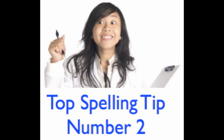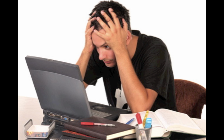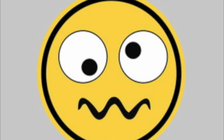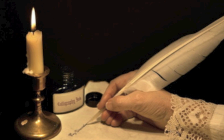Why is English spelling so confusing? You may feel that English spelling is illogical, weird, and just plain crazy. It's true that there are some strange irregular spellings. This is because it includes words from many languages and some very, very old words.